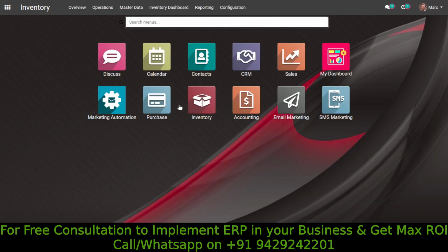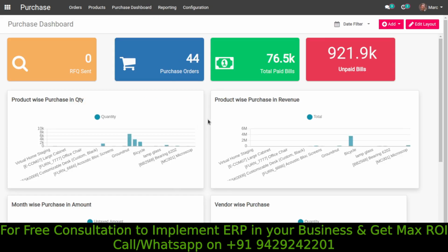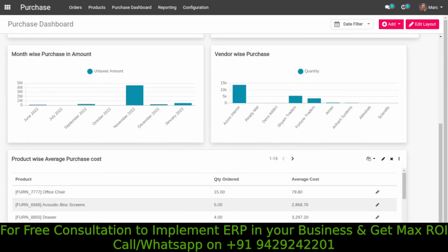Now, you can also create the dashboard of the purchase from here. In the purchase dashboard, you can see the RFQs, purchase orders, how many purchase orders you raised, and here also you can set the timeline, product-wise purchase, in quantity as well as in revenue. What is your last month purchase in amount, your vendor-wise purchase, your average price of each and every product you purchase, and here also you can add multiple more reports.